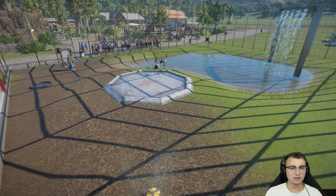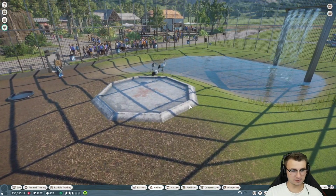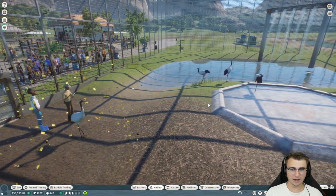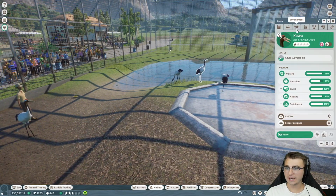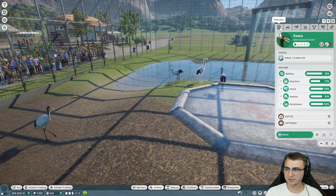Oh no. I didn't even realize that the inspector was here. Oh, wow. Wow, the education has improved significantly. We got 4 stars overall. I'm happy with this. And then it looks like our 4th crane is just now arriving. So with them placed in, our keeper's pretty stoked. Pretty amped about this.